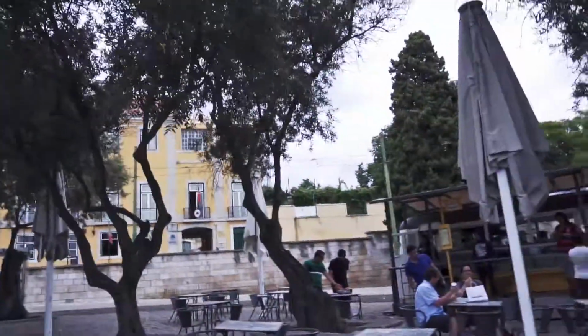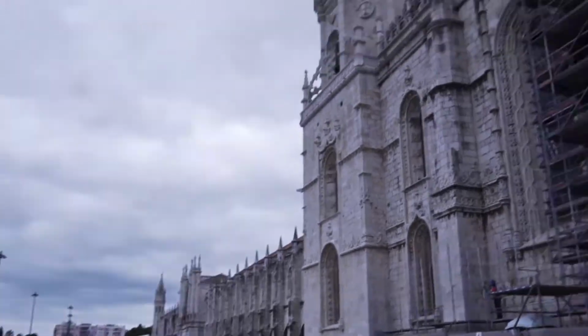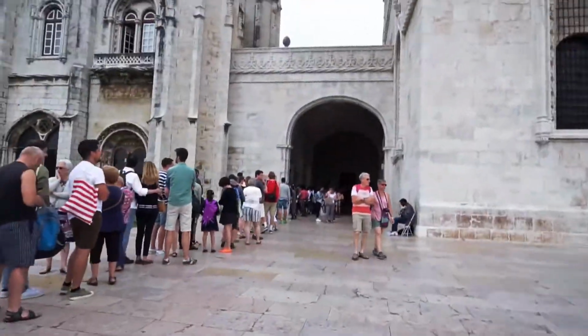Alright, there's the monastery. Oh, look at the line here. Uh-oh. Not good. Apparently I might get in for free with this one and bypass this whole line. Let's see if this works. No luck, I still have to wait in this line.